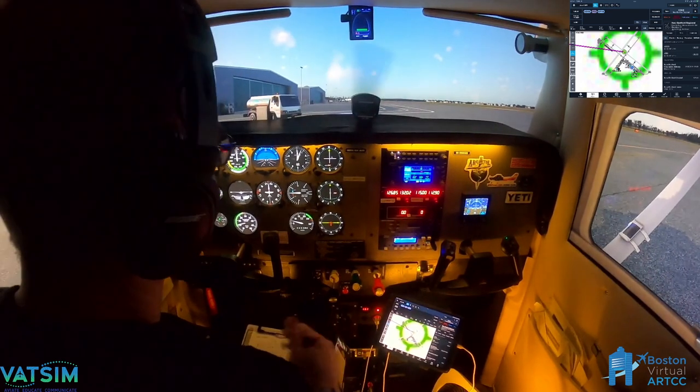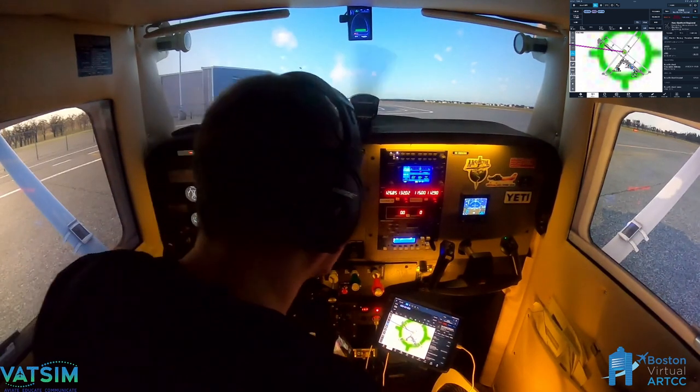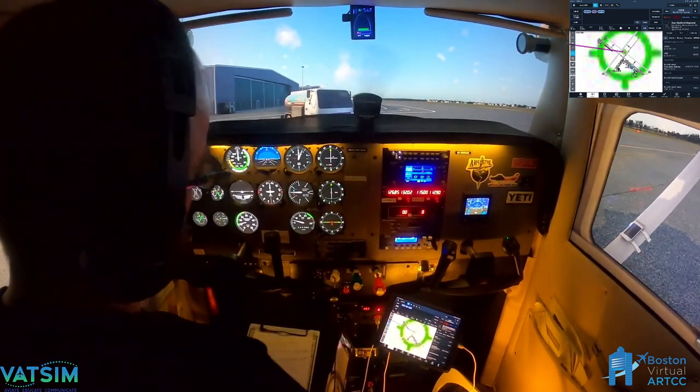3023 puts us, what is that, right around 60 feet, 65 feet. Kilo, 2010 Zulu, 79 feet. Yeah, it's about that.